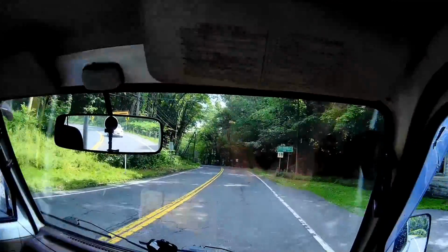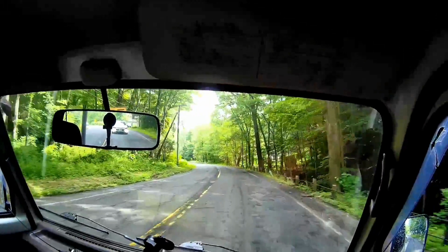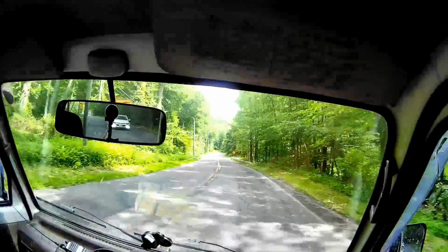So I'm heading over to my buddy Jeff's house. He's thinking about buying a mini truck. Check out a few of his toys, see what kind of terrain he's got on his land, and have Minnie show what she's got.